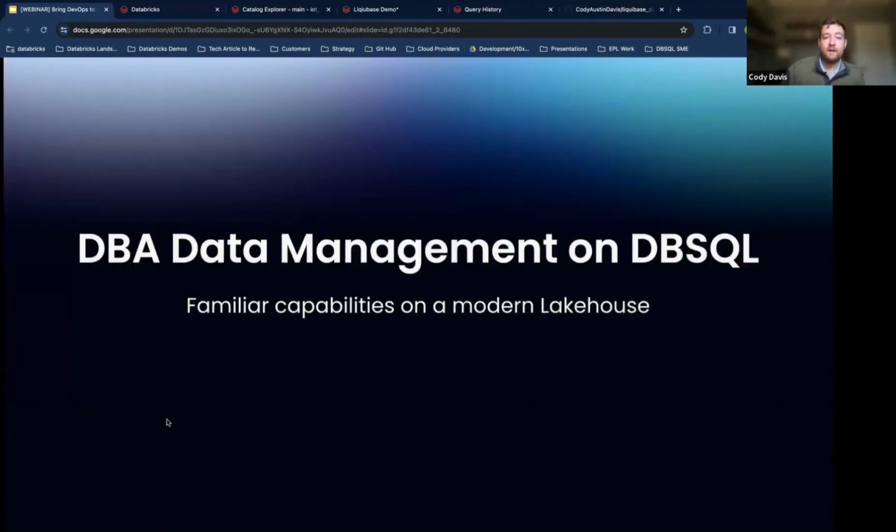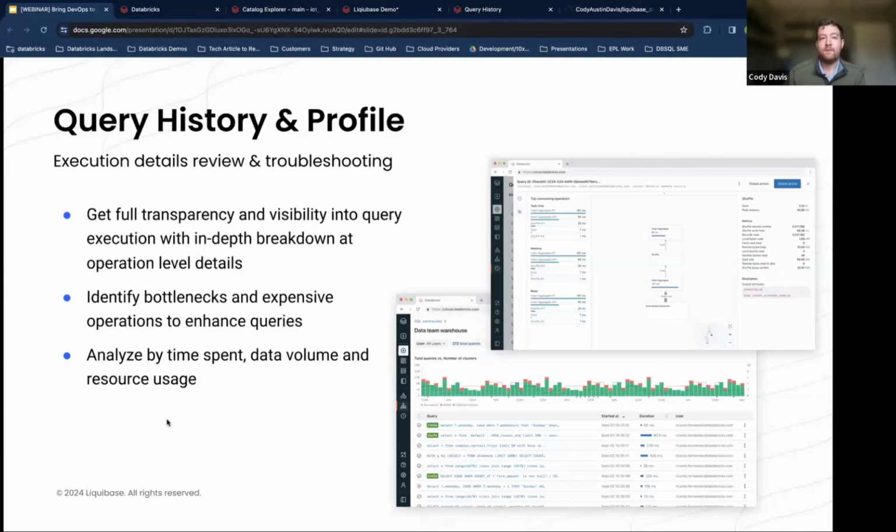So let's double click into why we're here, database change management. Not only is Databricks SQL innovating on the AI and data governance front, but we also offer plenty of existing tooling that is going to look and feel very familiar, and it's going to feel even nicer to database administrators and database managers. So Databricks SQL has a really rich integrated query history and profiling tab to allow you to monitor your warehouses and also troubleshoot and do query planning and analysis directly in the product.